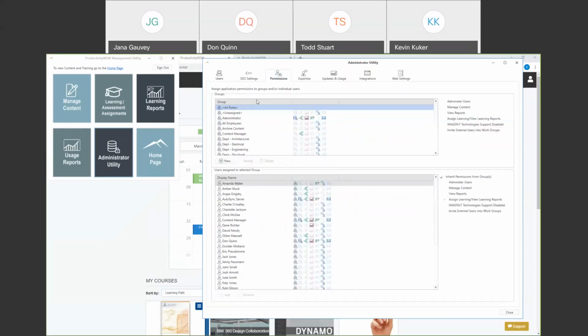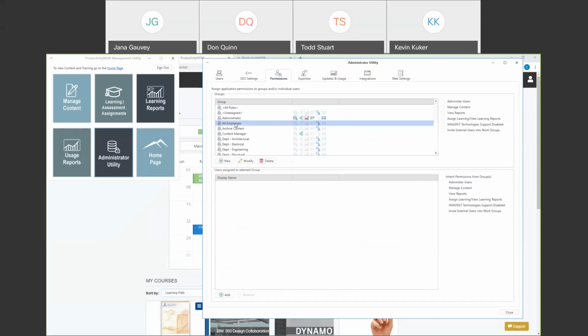Okay, the Pinnacle group that I'm looking at right here is this all employees. Okay, you see I've already created it, but there's nobody in it. Okay, I intentionally emptied it out so that I could add people in. You can kind of see how this works.